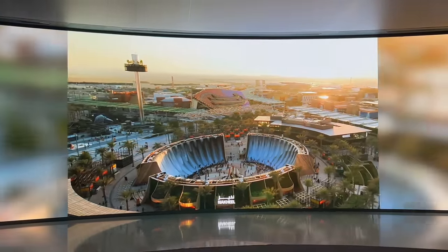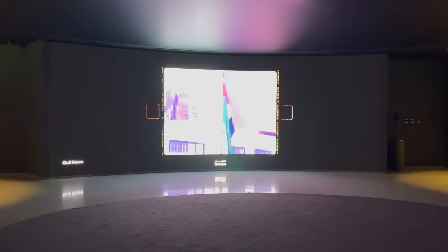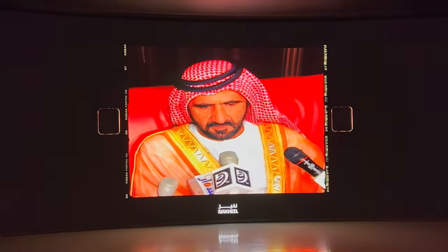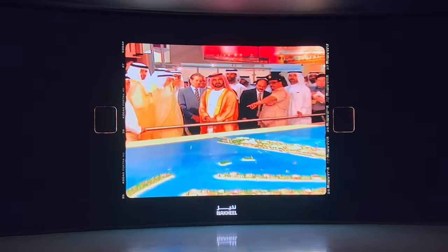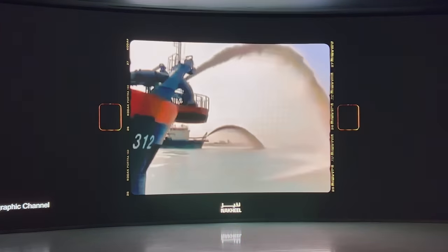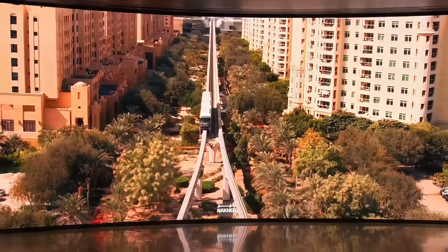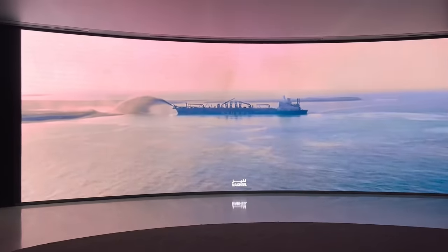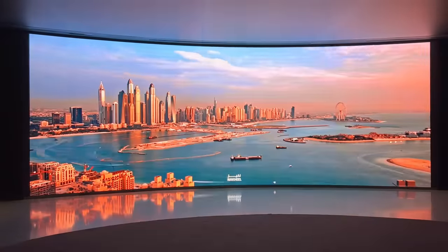In 1997, His Highness Sheikh Mohammed bin Rashid Al Maktoum, Vice President and Prime Minister of the UAE and ruler of Dubai, embarked on a project that would transform Dubai's coastline and give the world one of its most recognizable man-made wonders, a technological marvel. Palm Jumeirah has become a symbol of not only Dubai's rich heritage and deep connection to the sea, but a shining beacon of ambition and innovation that can be found in the Arab world.